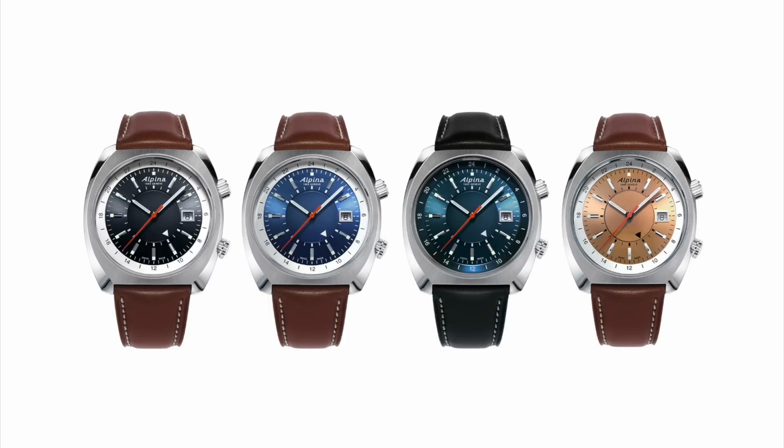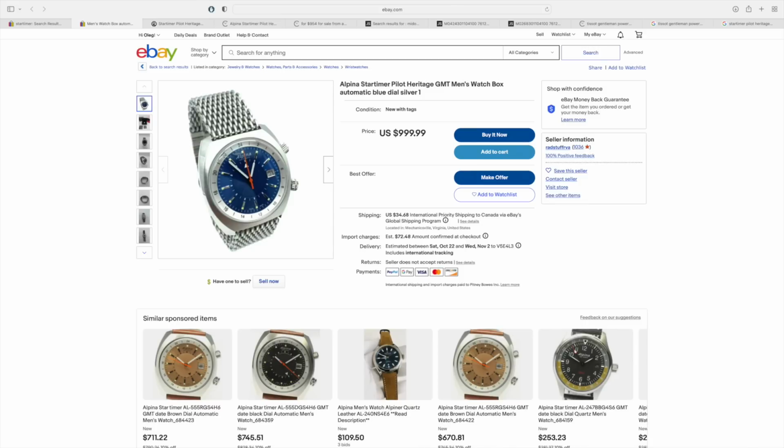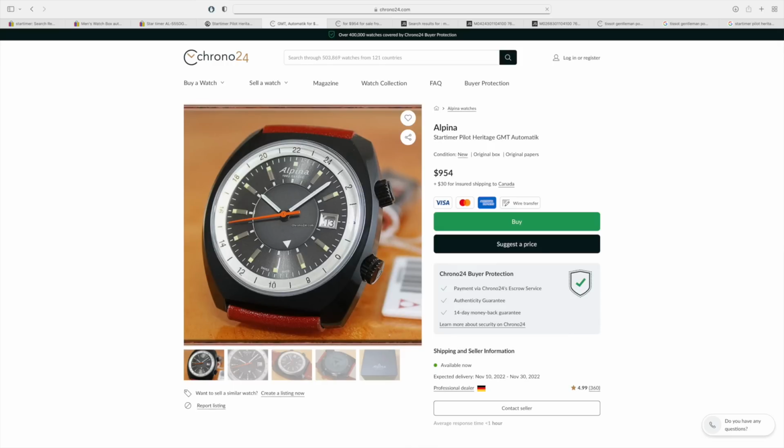You have your choice between a few different color options. You can have black, blue, and I think there's a white version. You could also choose between a stainless steel finish on the case or a PVD coated finish on the case. I personally would go for the stainless steel one, but it's nice to have a choice between the two. Now, of course, on Alpina's website, the official MSRP is well over $1,000 on this watch. But because Alpina is one of those underrated brands, you can find them on the gray market, on eBay, on Chrono24, under $1,000. And at this price, with this spec list, with the design, it's great.